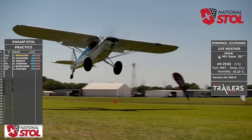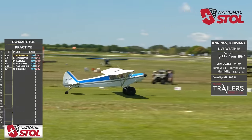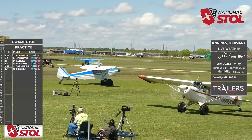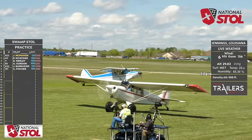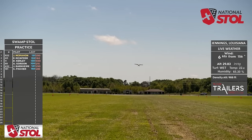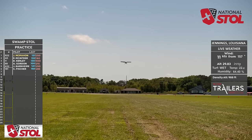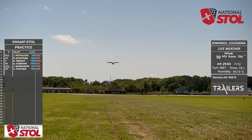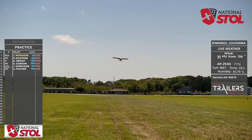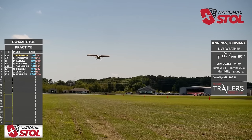John Luton in that Husky. First landing, first practice for that beautiful Super Cub. That's David Warren, 1967 PA-18. Love seeing a vintage Super Cub at a STOL event. We're about to see another one flown by Keith Lang from Wasilla, Alaska in the next heat, along with one of the most beautiful carbon cubs I've ever seen. Actually, two of them. I have a secret love affair with Nick's SS, and then the one behind him, the blue one, has a paint job like nothing I've ever seen before. Just absolutely stunning paint, and I'm looking forward to seeing that heat.